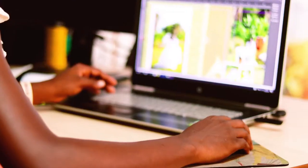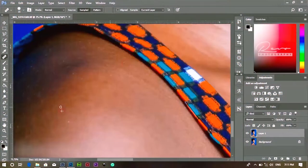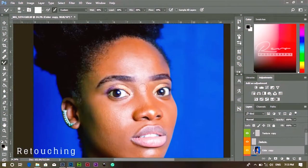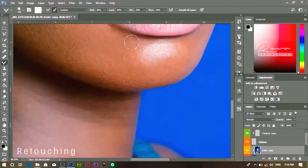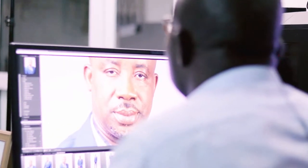Taking the photograph with the camera is one thing; editing the photograph to meet the desired purpose for which it was taken is another. Adobe Photoshop is, to me, one of the world-leading image editing software that many photographers employ to edit their photographs. But apart from Adobe Photoshop, we have programs like Adobe Photoshop Lightroom, which of late has come to handle a lot of editing challenges, especially if you have a lot of photographs to edit within a short period of time.